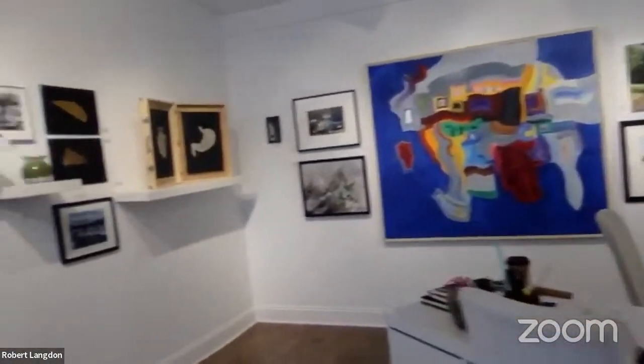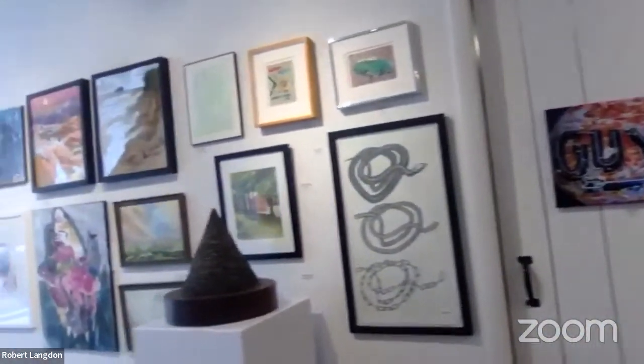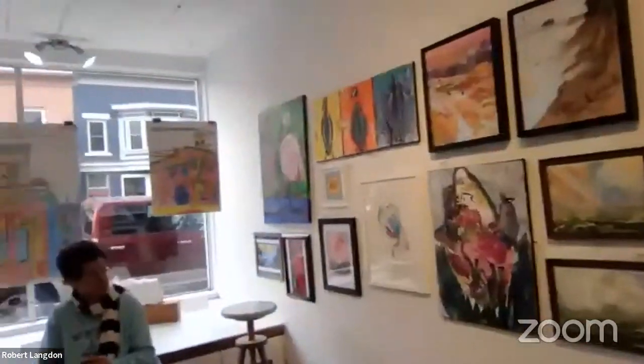And we're going to go over each of the pieces in the show, talk a little bit about them, have a closer look at each of the pieces, and go from there.